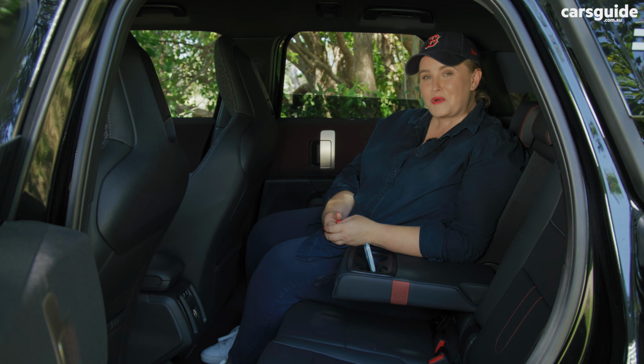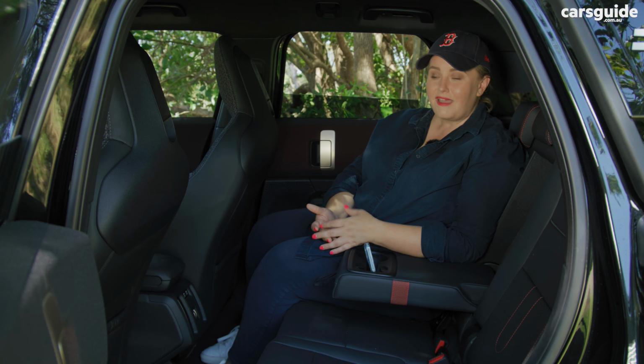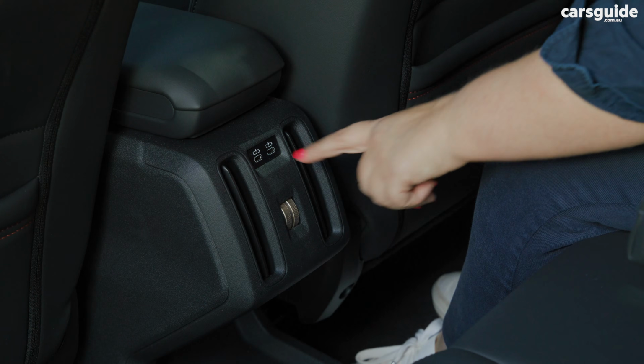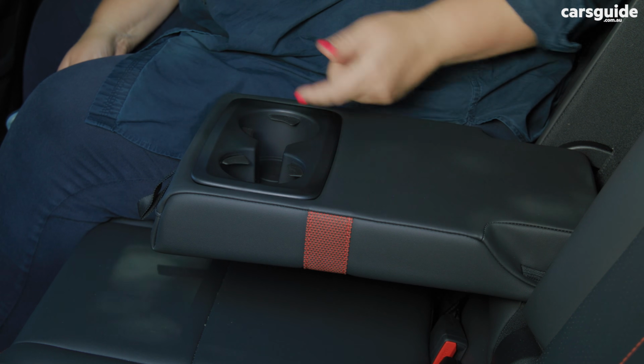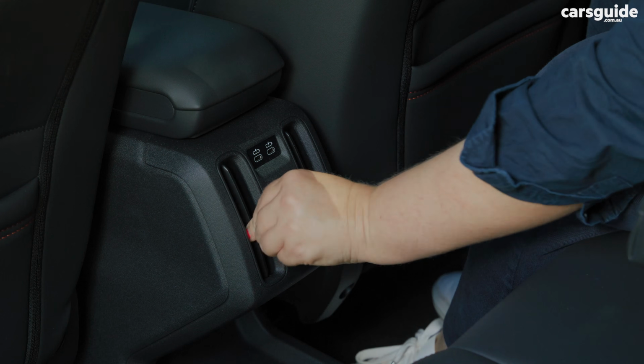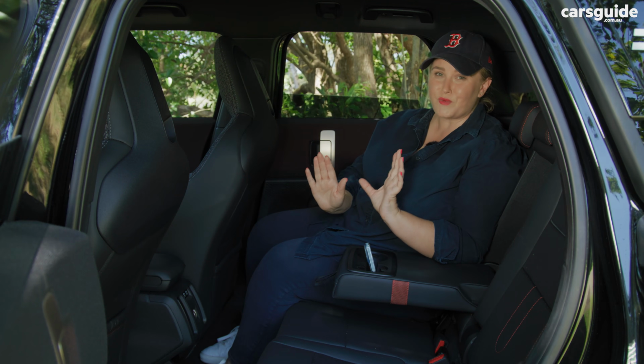Since this is a top model grade, I would have expected there to be a few extra features back here, but the storage and amenities are still okay with 2 map pockets, 2 USB-C ports, as well as a fold down armrest with 2 cup holders. You also get reading lights and air vents, but the air vents aren't directional, which means that you can't turn the airflow to where you want it to go.